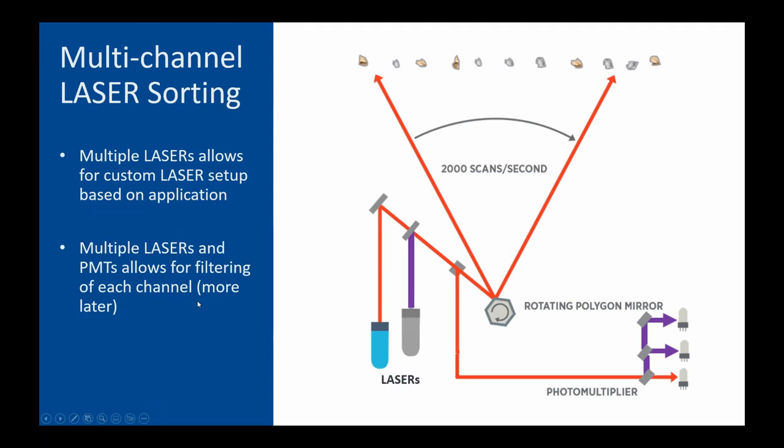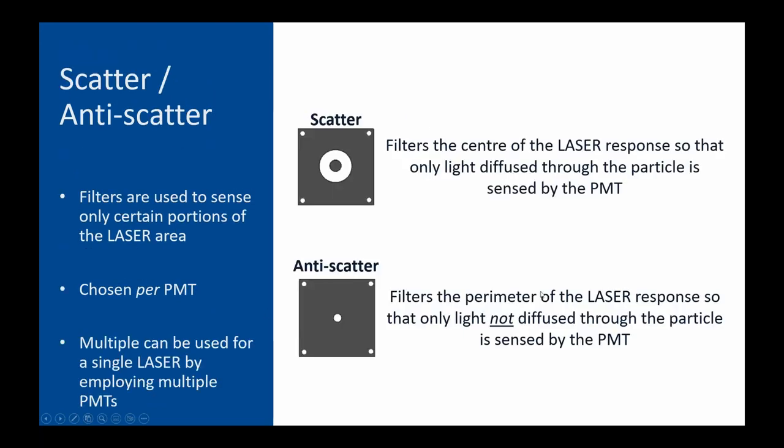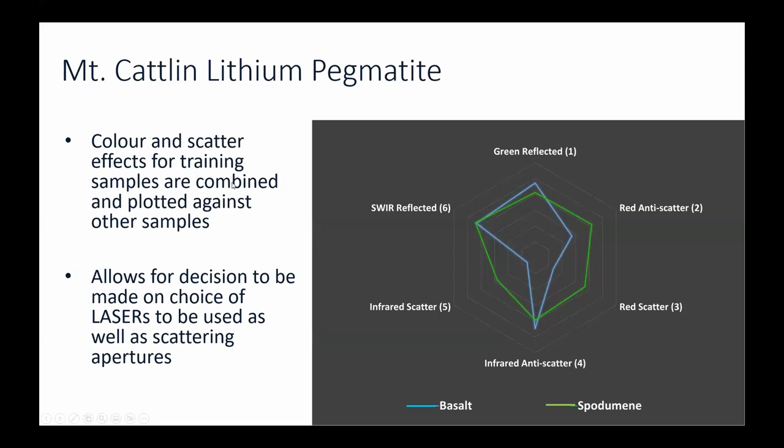This allows us to actually use multiple lasers and decide which ones are most effective for whatever the strategy or whatever we're trying to achieve. This warrants a presentation of its own, but I'm going to just quickly mention, we'll say something about scatter and anti-scatter. It just has to do with what part of the returning laser signal that we're going to detect, so that you'll know what we're talking about in the next section here.